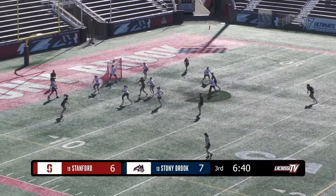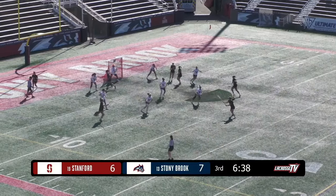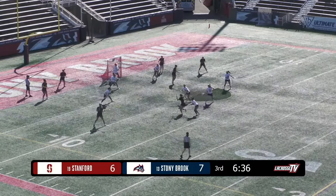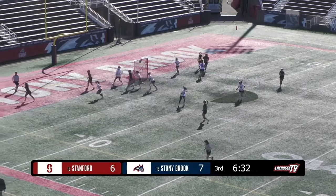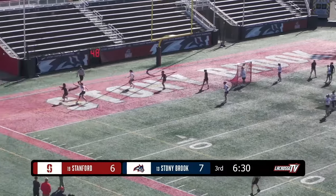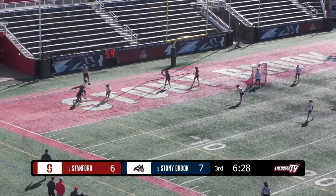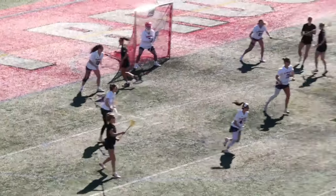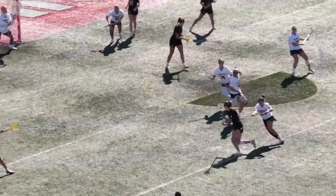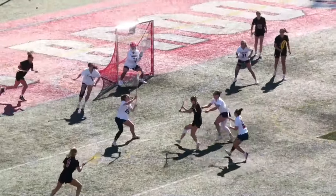Here's a pass, gets past a few Stony Brook defenders. Not enough room for the shot. Here comes Stanford, still building the attack. Here's a good cut to the inside. Gets close to the goal, fires, parried away. I believe a great save that time was just made. And that's a crucial play for Jones to capitalize on. Big save as you look to the inside here.